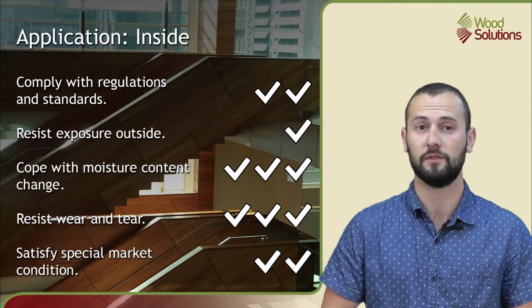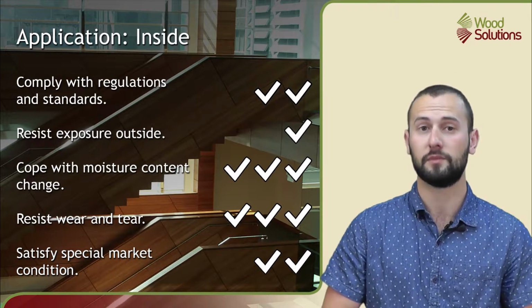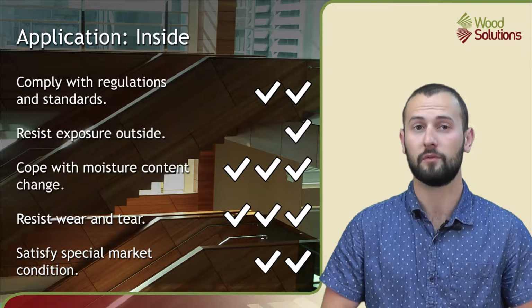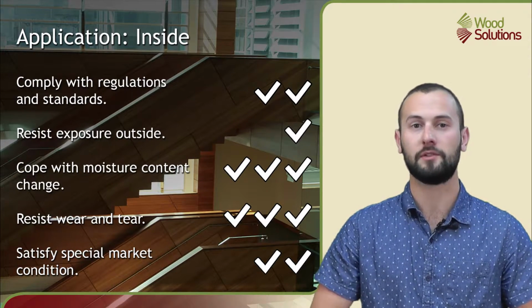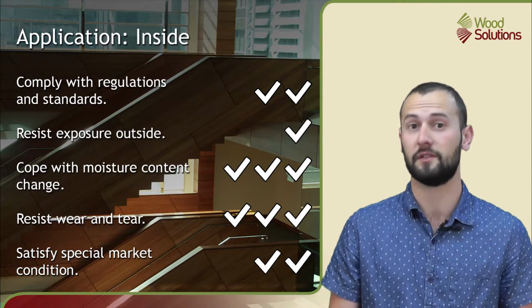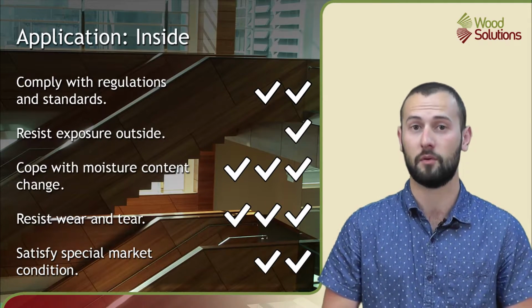If the timber is to be used inside and effectively protected from the weather, durability should not be a major consideration. However, coping with moisture content change and resistance to wear and tear may be necessary. Similarly, exposure to moisture in a bathroom or the subfloor space, or the changing condition in a heated or air-conditioned space, can also be particularly important.